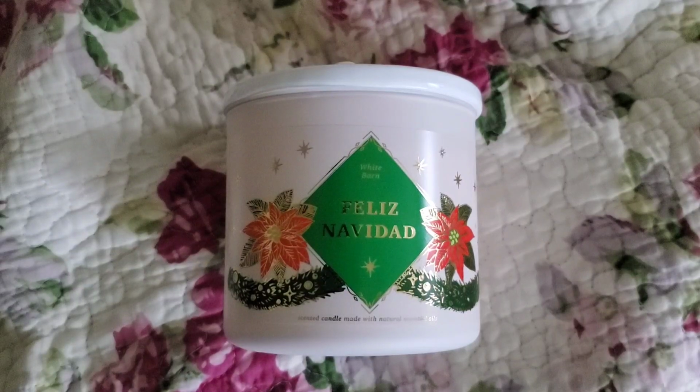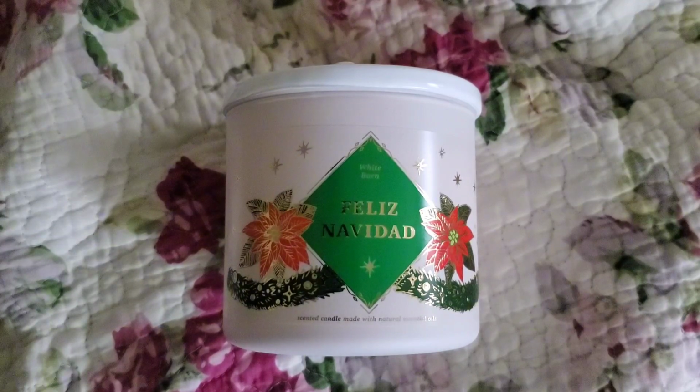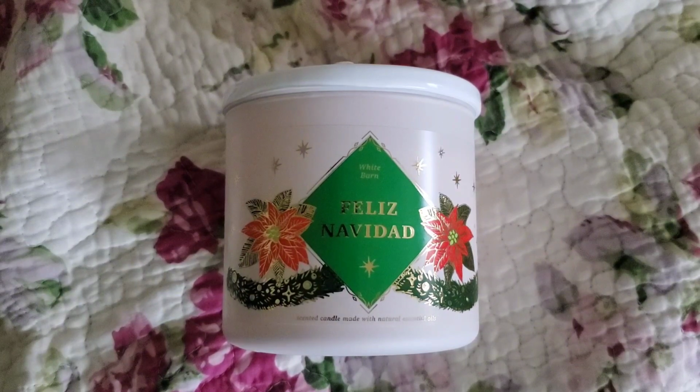Hi everyone, so today I will be reviewing the new Bath & Body Works candle which came out in 2023 under the name Feliz Navidad. It's a traditional hot chocolate type of drink where you have masa, which is made out of corn, and then you combine that with hot chocolate and it gives you, depending on how you make it, either a very thin drink or a very thick drink.